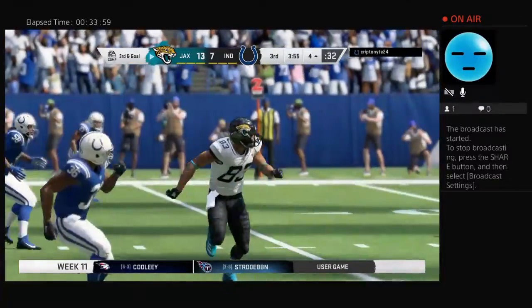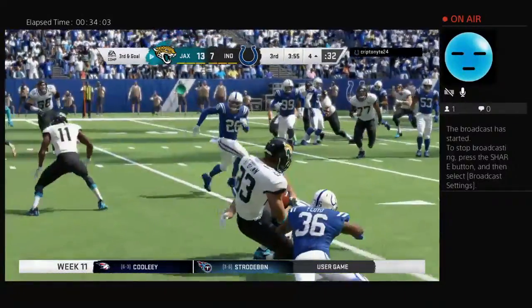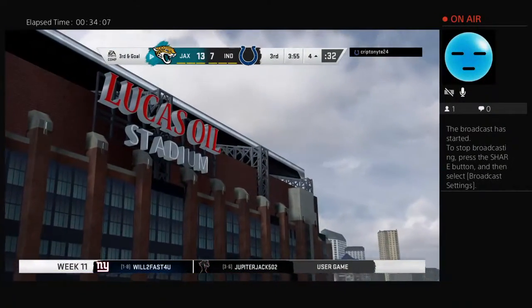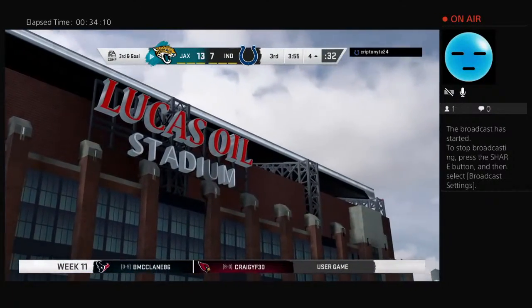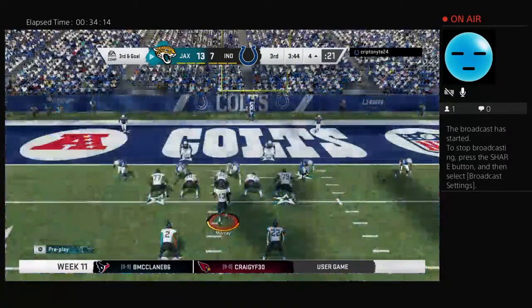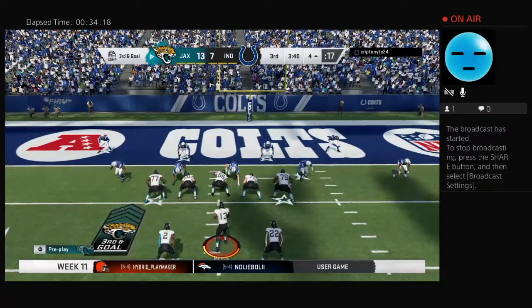And he went in route there from the slot for the completion. Love how he runs his routes because it's all setting up your defender. Give him a little something one way, take it the other way. Head and shoulder fake. Sometimes you make one step to the outside, then break it inside. Really well-run route. Defense may be thinking pass. They come out in the nickel on 3rd and goal.